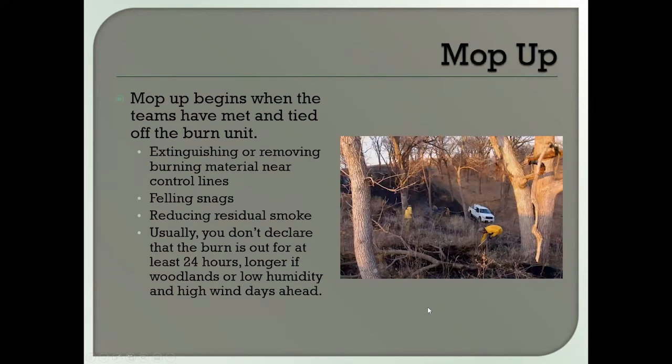Mop up is another big one. Everybody wants to be done with the burn, but mop up is really huge. Basically that is just removing that material off the line, cutting down trees that are catching on fire, or putting water on them, whatever it is, getting rid of any of that smoke. And I don't declare a burn out for at least 24 hours. If it's in the woodlands, I won't declare it out for at least a week.